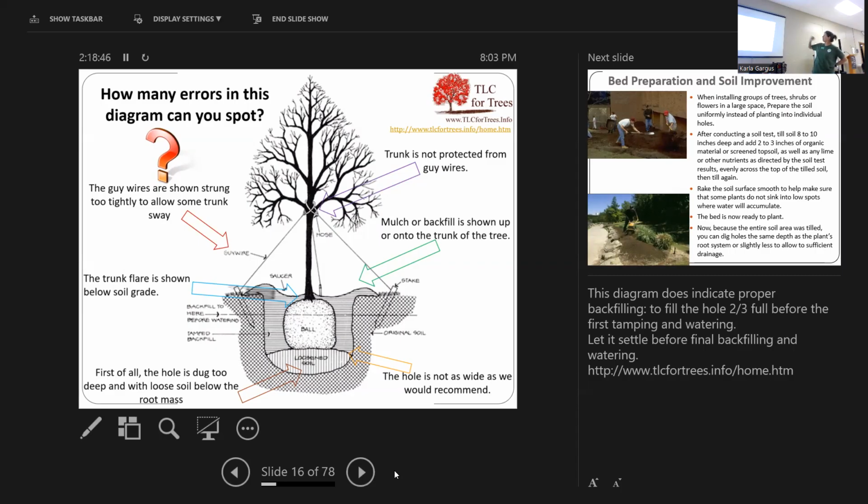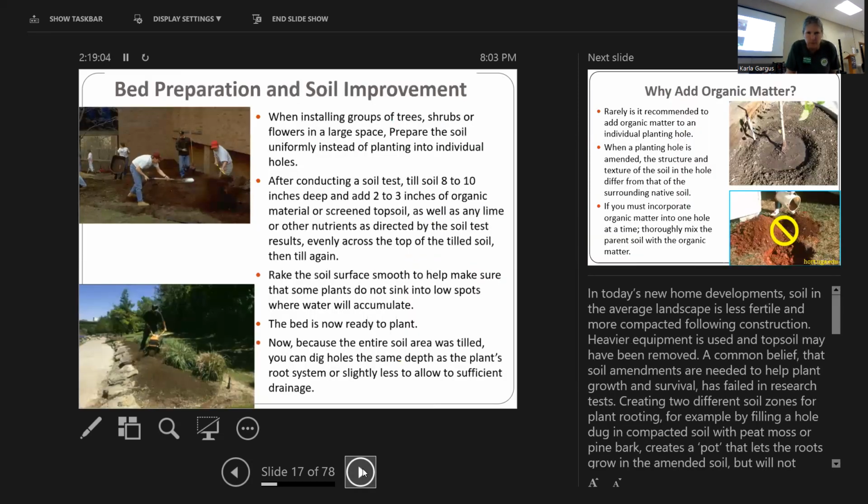Let's see. Oh, and the tree's not protected from the guy wires either. You've got to have some type of protection. And it doesn't look like they put enough water hose or whatever it is on there to actually keep the rest of the branches from getting into the guy wires as that tree sways.